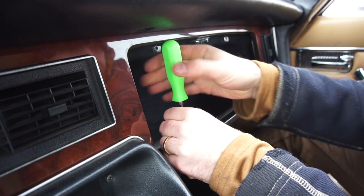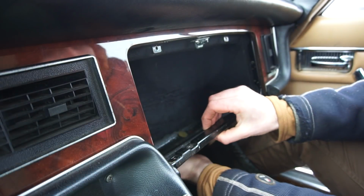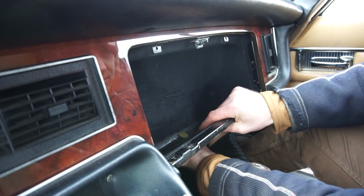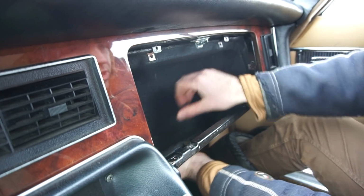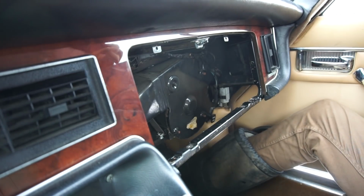And you've got to be careful, because the insides here are pretty fragile, and I don't have a spare one, so I'm going to be pretty careful when I take it out. There we go, it's starting to move. Just push it gently inwards, and then it comes out through the bottom.